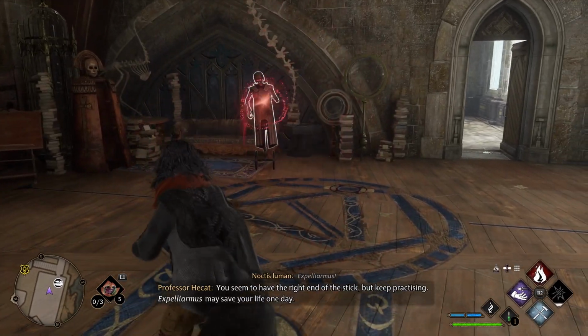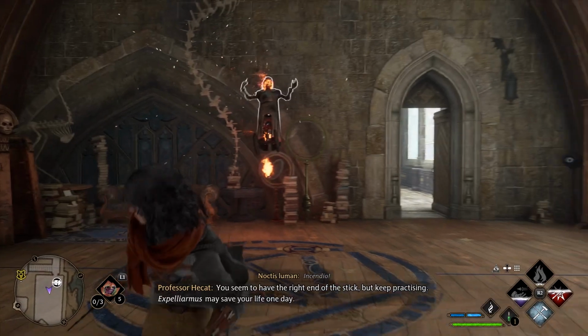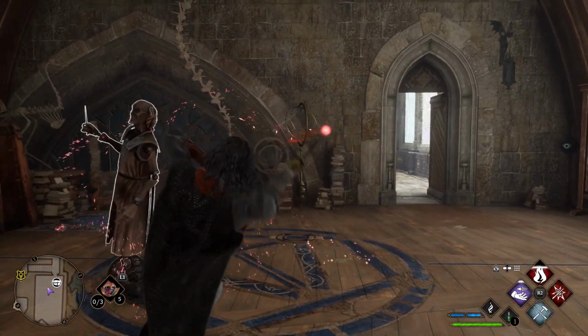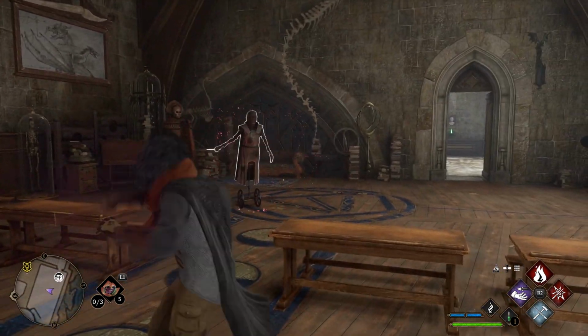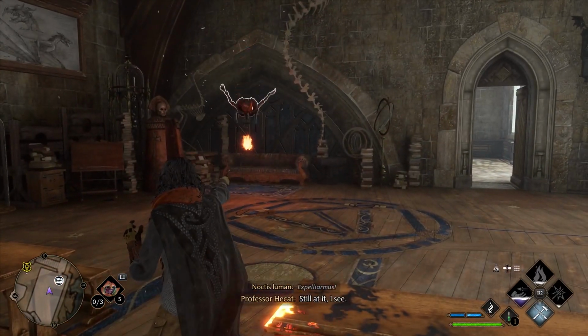Expelliarmus, you seem to have the right instincts. Accio. Incendiarmus may save your life one day. Accio. Incendio. Expelliarmus. Still at it, I see.